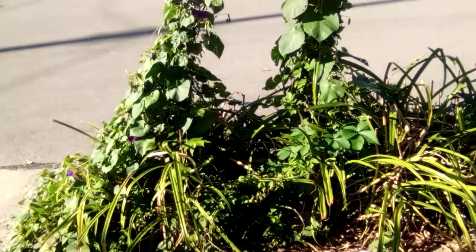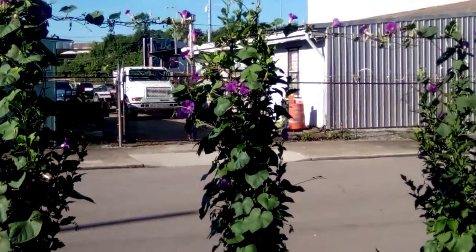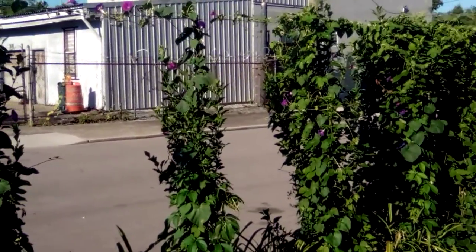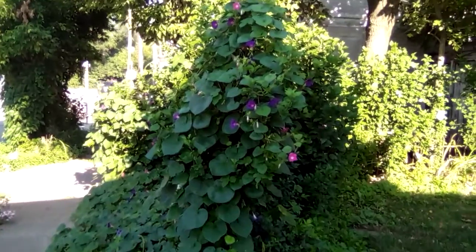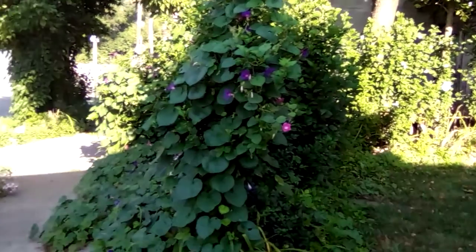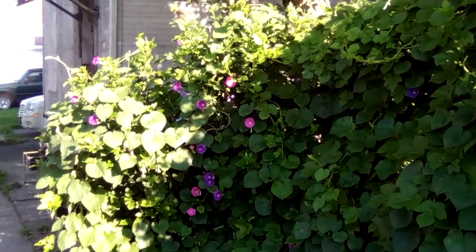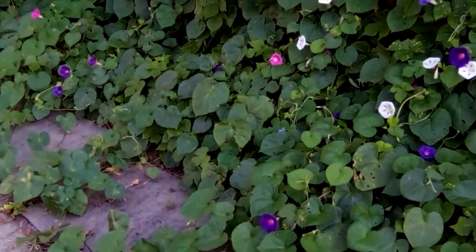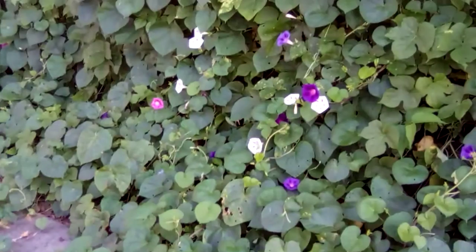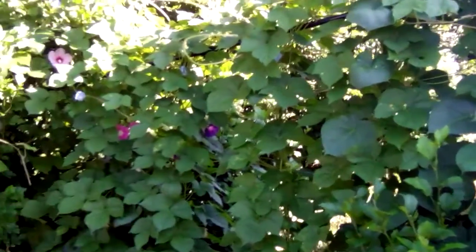Okay, now we're gonna do a view from the inside here, down along the top wire right there, over and to the other side right here. Now we're gonna go down the sidewalk. Okay. Now we're coming down along the sidewalk right here. It's completely covered up. There's a whole bunch of little white morning glories right in there. Coming back up.